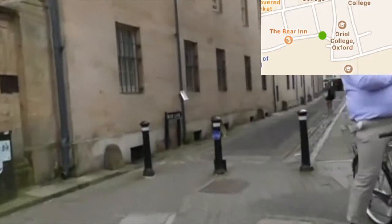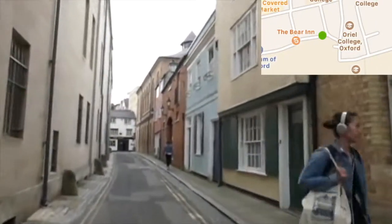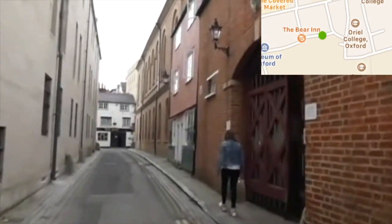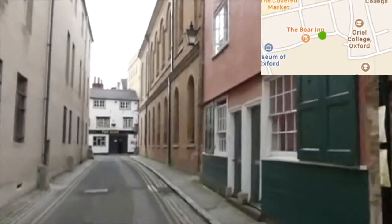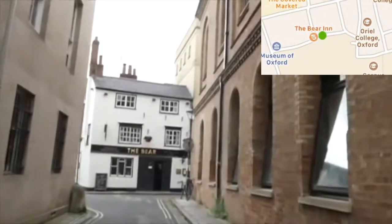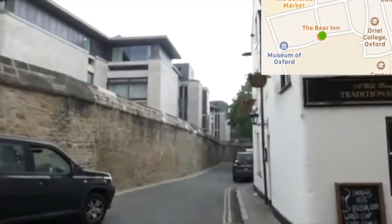Here we are on the left-hand side. This is on Bear Lane. On the left-hand side is the Peckwater Quad of Christchurch College. Straight ahead, that little building is called the Bear Inn. They have a beautiful little parlor inside, very crammed, very crowded, kind of a medieval kind of construction.